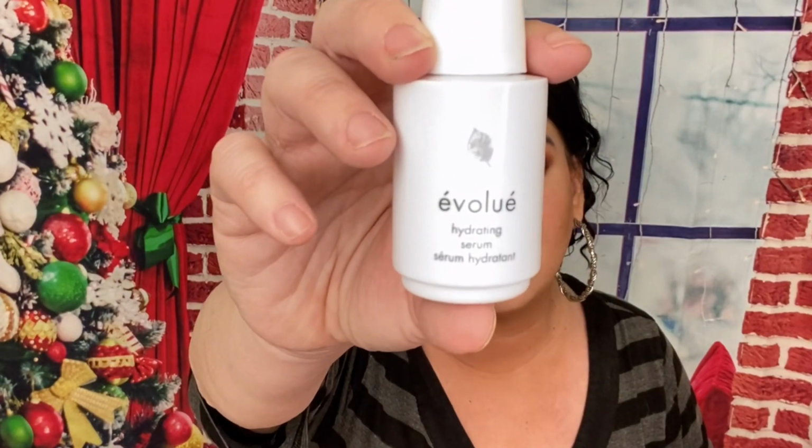The next thing is from Evolue. This is a hydrating serum, which I'm glad to get. I do enjoy getting skincare. I know some people just want to get makeup, but because I am in my 40s, I love getting skincare as well. And this would be, hold on, $68. Okay, I'm seeing right.